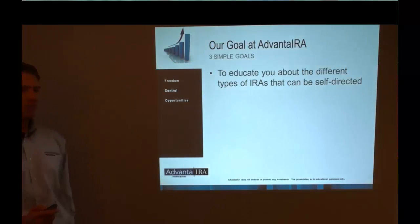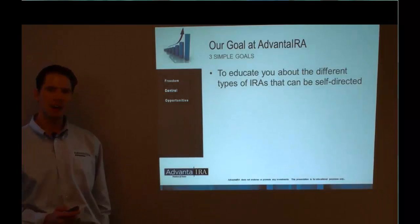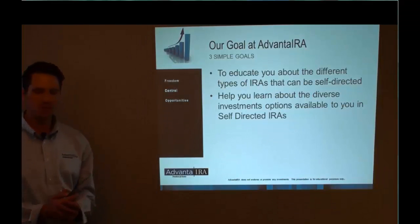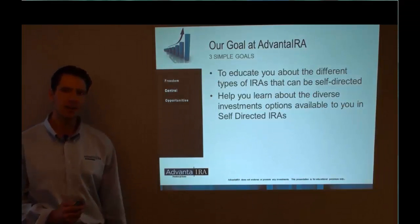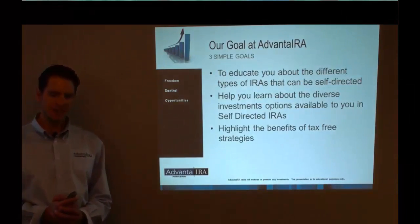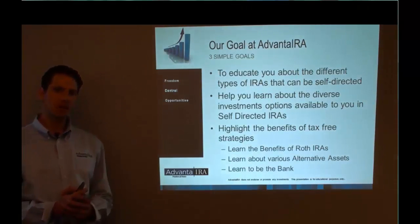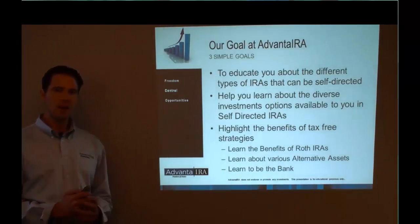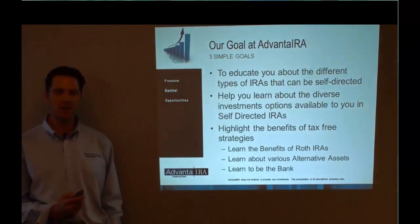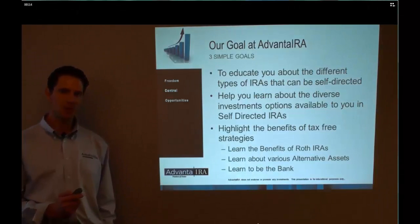We have 3 simple goals here at Advanta IRA. The first goal is to educate you about the different types of IRAs that can be self-directed, help you learn about the diverse investment options available to you in self-directed IRAs, and third, highlight the benefits of tax-free and tax-deferred investing. 3 things we're going to touch on: learn how to benefit and go into detail about the benefits of Roth IRAs, learn about the different alternative assets that are available to be in self-directed IRAs, and also go through a couple case scenarios about lending as well as real estate purchase.